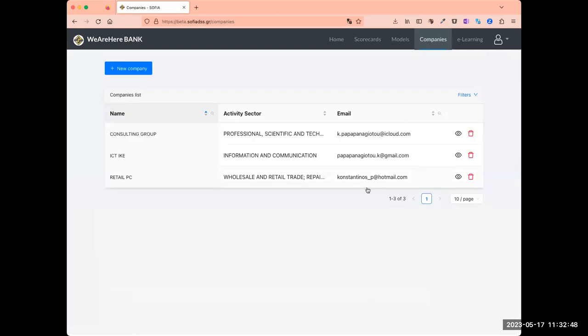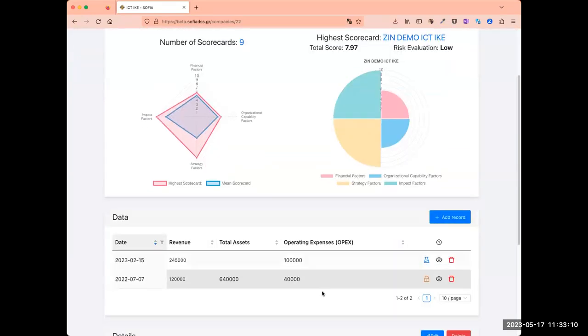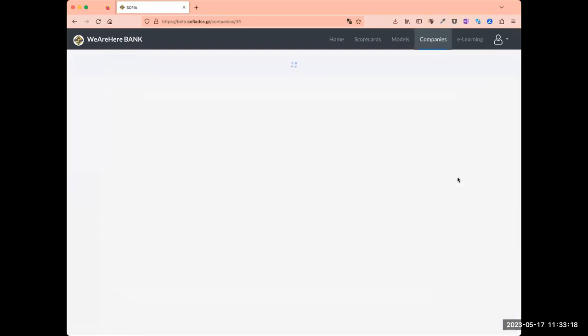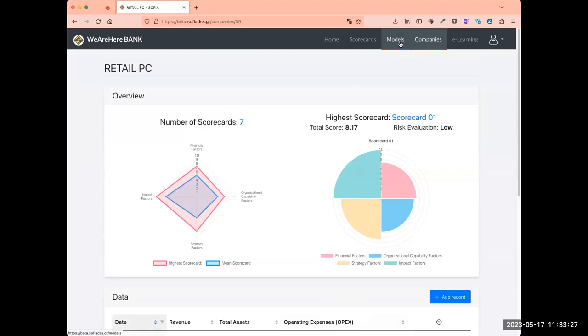Let me click back here in the list. This is a brief presentation of the company list and a brief presentation of the dashboard that each company can have. As we can see here, we have different scorecards for this company, and of course different scores because we have different company data. Another company is here, with a different dashboard and different scorecards, of course, for its company data.